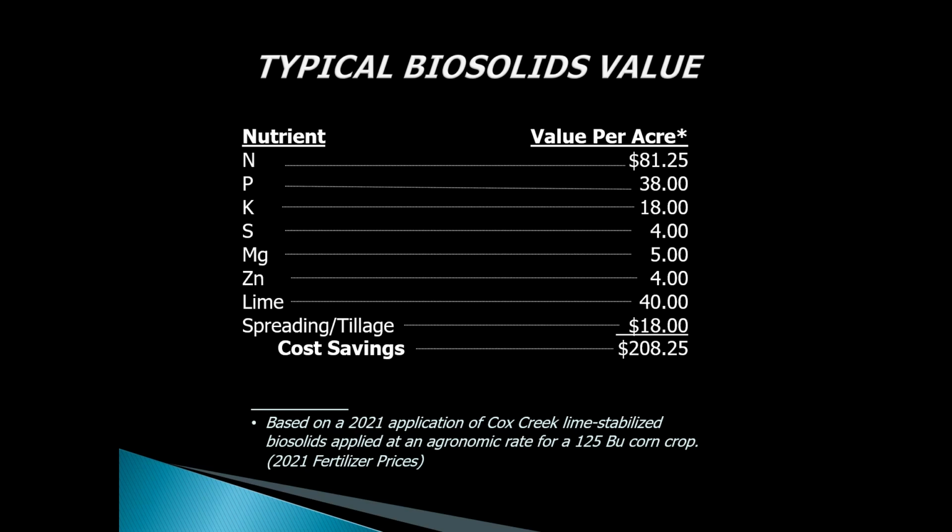So as you can see, it's a benefit, even though we may not get to them every year. The years that we can, this is a big savings per acre.